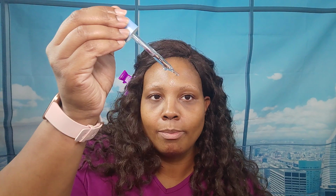So I'm taking the dropper. I put a little bit in my hand, and I'm just going to pat this. Okay, so this is the Quench. It is a lot, guys. You don't need a lot, okay? This is the Moisture Replenishing Serum. I'm going to put that on my face. I have washed my face. I have nothing on it.